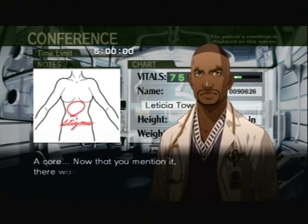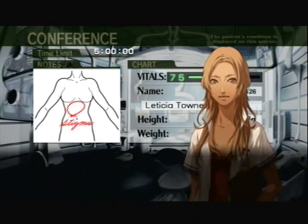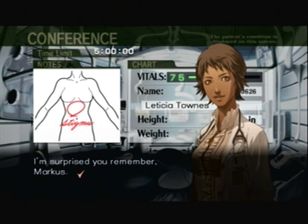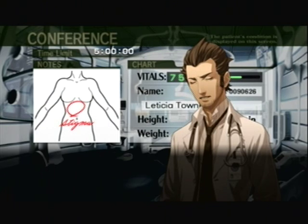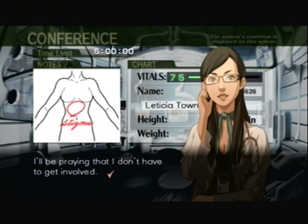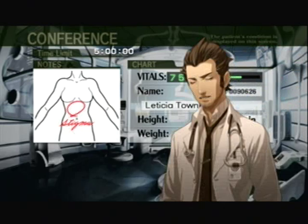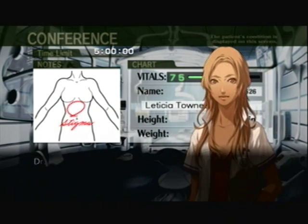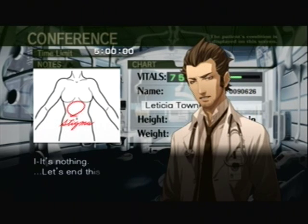A core. Now that you mention it, there was something in the report about that. That's right. We saw something like a core when we were operating on Professor Wilkins. I'm surprised you remember, Marcus. Call it a hunch. A hunch? Well, at least we have some hope of defeating it now. I'll be praying that I don't have to get involved. It's haunting me. Wherever I go. Dr. Vaughn? It's nothing. Let's end this nightmare.